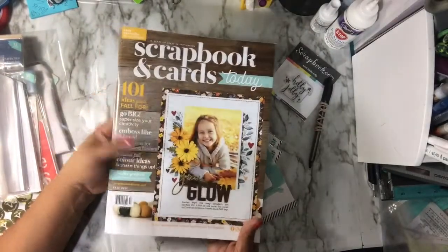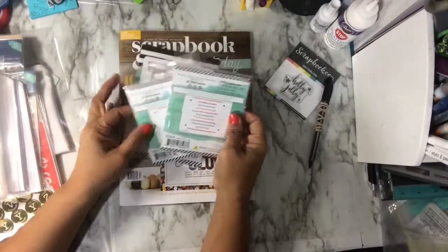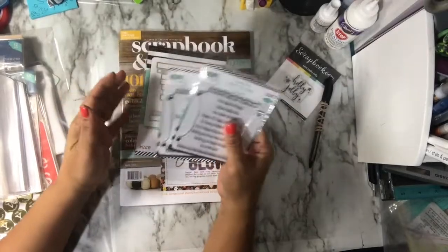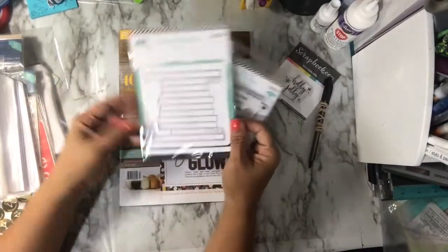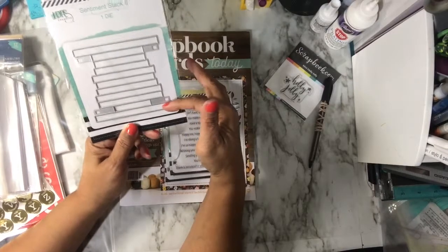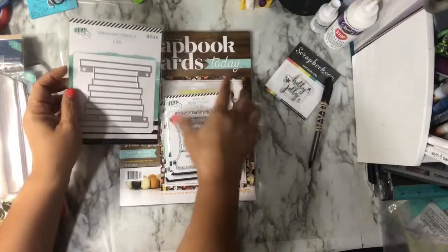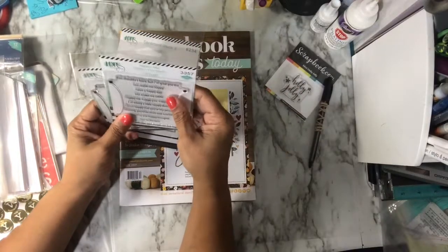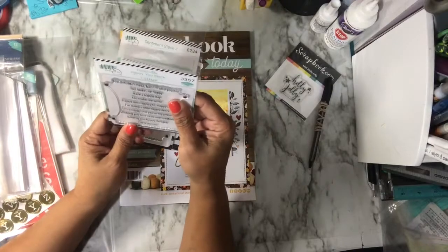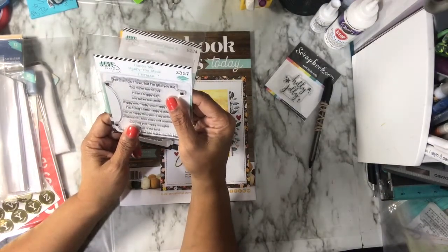So, can't beat that. But what I ended up wanting was the new LDRS sentiment strips and the new Sentiment Stack number 2 die. I got that because it just came out. And then the new 2 sentiment strips, one is called Happy Me, the other one is Friends. The Happy Me says, you shouldn't have, but I'm glad you did. You make me happy. Have a happy day.